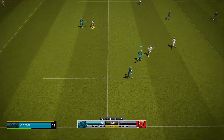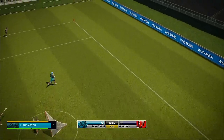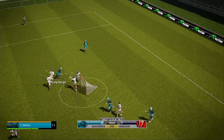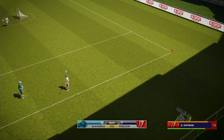Bird. Winds up the cannon and goes boom! Shot goes over the goal there. Bird. Steps in to shoot. Hits the bar. Red ball.